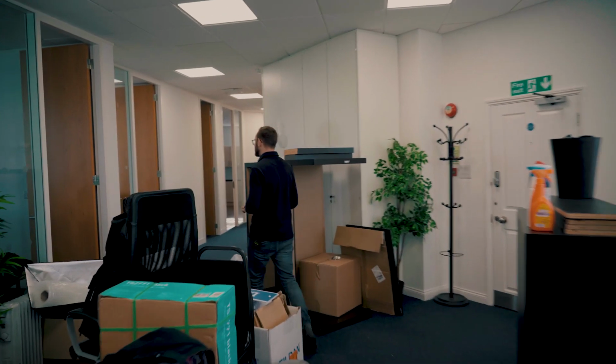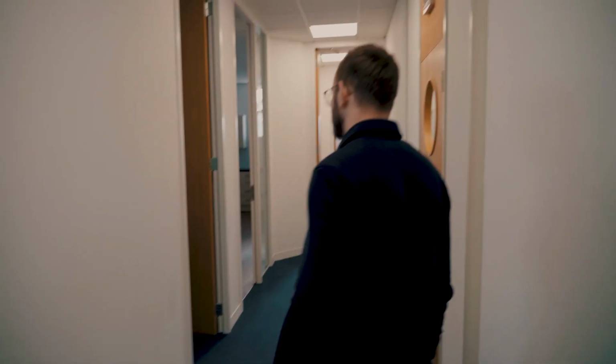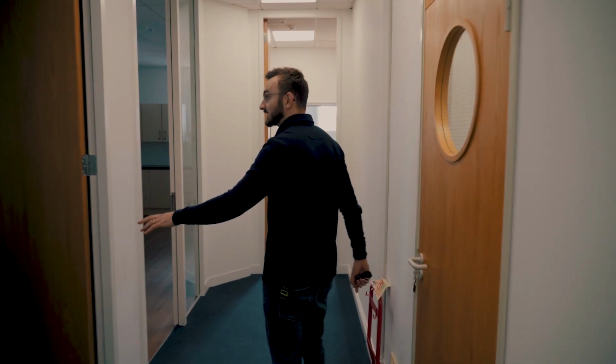And then we've got some other meeting rooms down here. So we've got another one here. This is probably going to be our quiet room. So if someone needs to get away from the rest of the team, then they can come and get some space. This will be for one of our sales guys who can be in here and have his own space. Then we've got the kitchen, which is not really that exciting, but it's a kitchen.